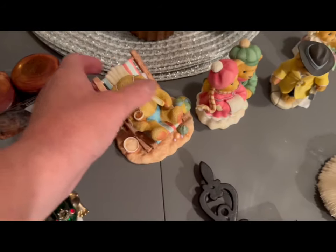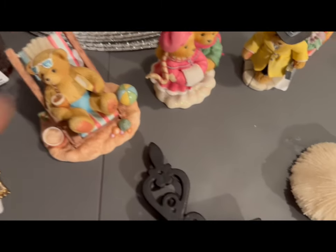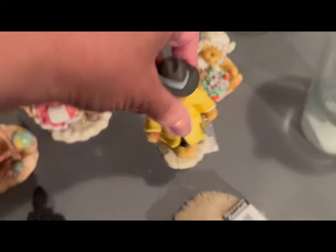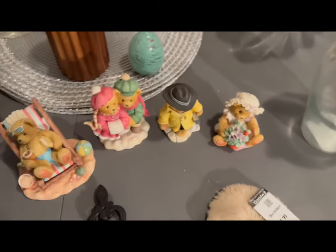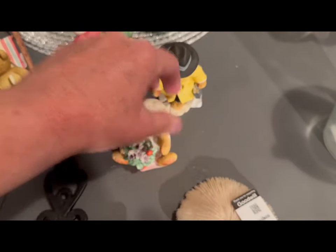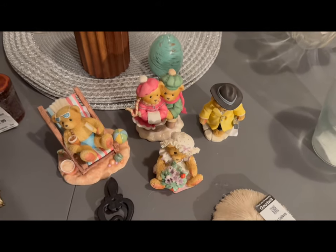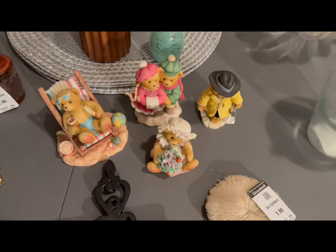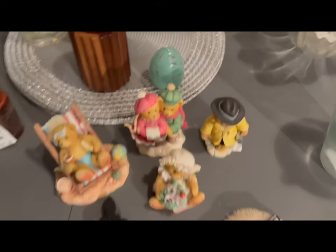I found this nice little curiosity here, this piece of coral for $1.99. There was a bunch of these cherished bears, cherished teddies. That one was $3.99. This one was $2.99. This one was $2.99. And this one was $1.99. And they're worth upwards of $20 each. So I think that was a good deal. I did look up all of them, and I left some of them there that weren't quite worth $20. There were some that were $12, $14, $15. So I left those there for someone else to discover. This is all I picked from those.